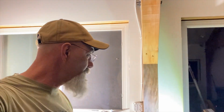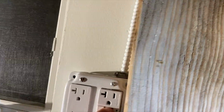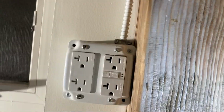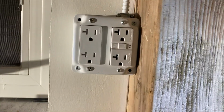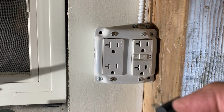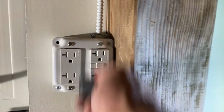Well, I am all out of batteries for my camera, so we're shooting this on my iPhone. I've got everything hooked up. I'm going to test it out and see if this stuff works. That's not a positive sign. It will not take the test. Definitely not a positive sign. It's not doing anything.